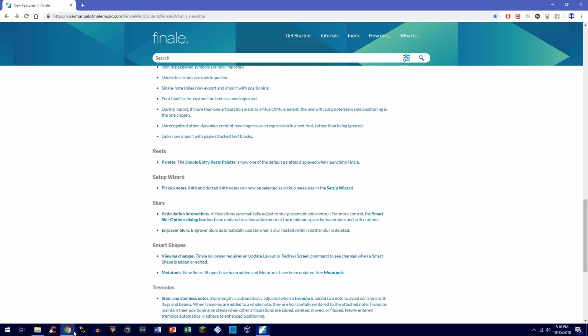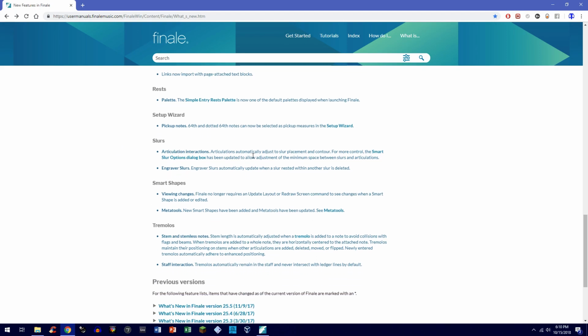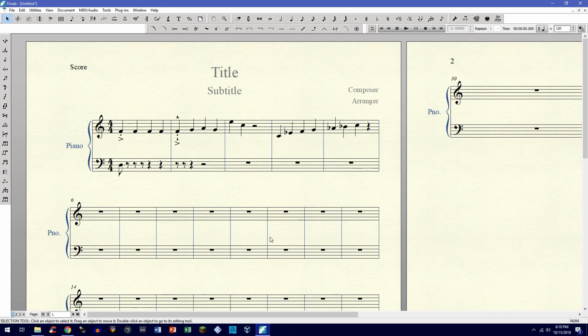Okay, very cool. Slurs, let's take a look at slurs. Slurs automatically adjust to slur placements and contour. See more controls, smart slur options. Okay, so it looks like they've done something with slurs. Now this was an issue especially with articulations. So have they changed? Oh, did you see that?